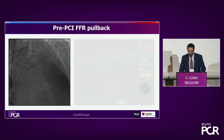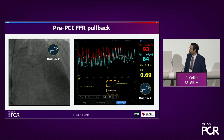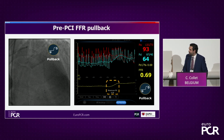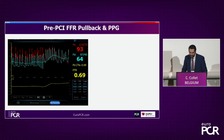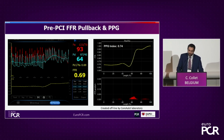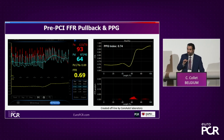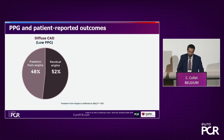I show you the pullback. This video is not working, but this is the pullback curve of that case. There is a single focal pressure drop in the mid part of the LAD. You see it very clearly. The maximal pressure gradient here in FFR units is 0.30. So this is a patient that would likely benefit from PCI. And this is exactly what we did. We also calculated the PPG index. You have seen that presented by Salvatore. This is an index that defines focal and diffuse coronary artery disease. And in this case, the PPG index was quite high, 0.74, pointing at the fact that this patient would likely benefit from PCI in terms of improvement in angina.